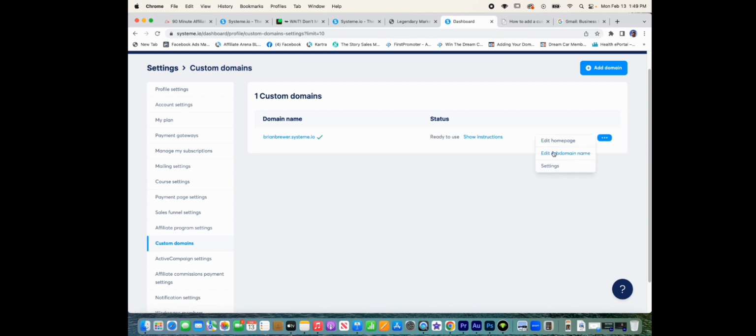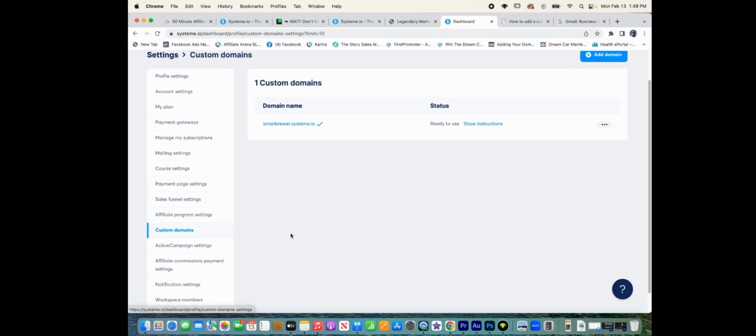You just edit the subdomain name and you can update it. It will still be on System.io, but you can change this to whatever you want. And once again, you want to get that out of the way first, because if you change it, all your other links will then not be active, right?